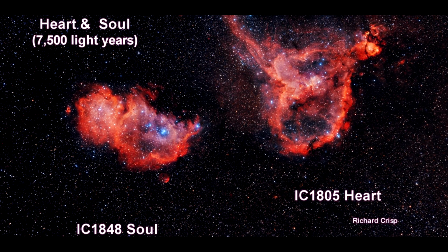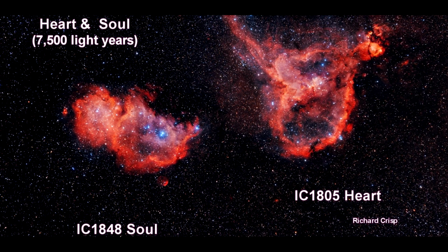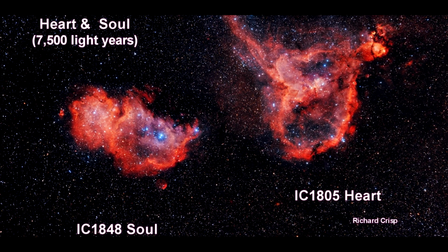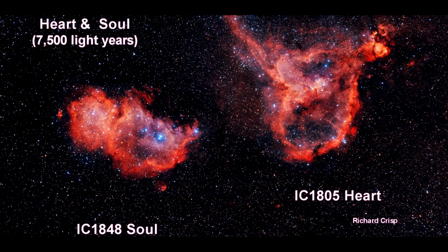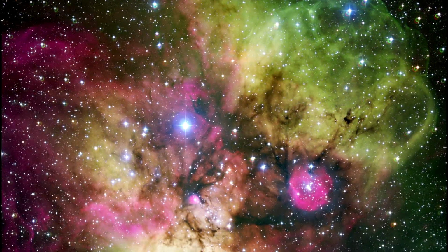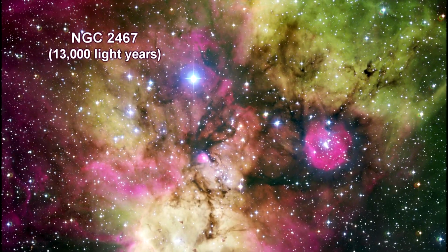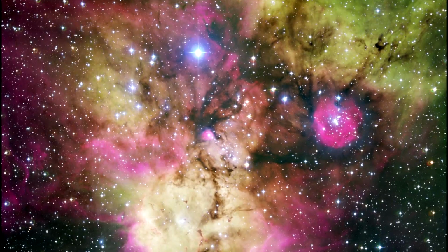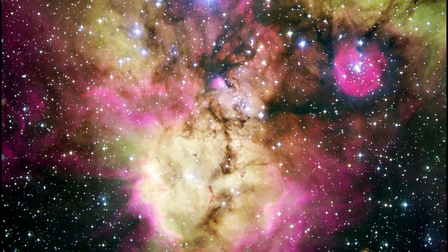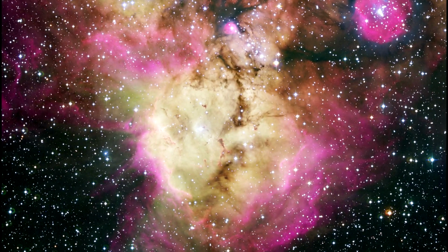Here's the Heart and Soul Nebula. The Heart Nebula's intense red output and its configuration are driven by the radiation emanating from a small group of stars near the nebula's center. Soul Nebula is the eastern neighbor of the Heart Nebula. Like the familiar Orion Nebula, NGC 2467 is a huge cloud of gas, mostly hydrogen, that serves as an incubator for new stars. The huge clouds of gas and dust are sprinkled with bright blue hot young stars.